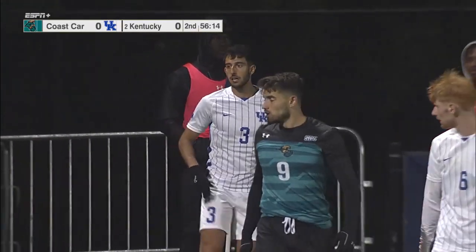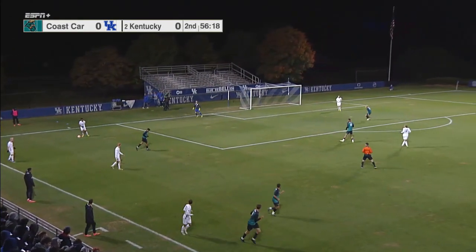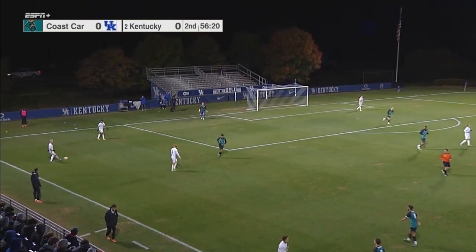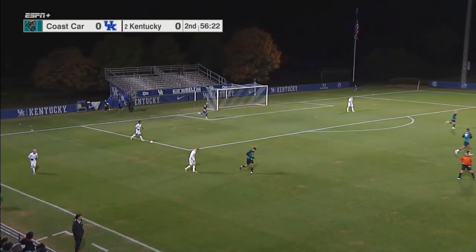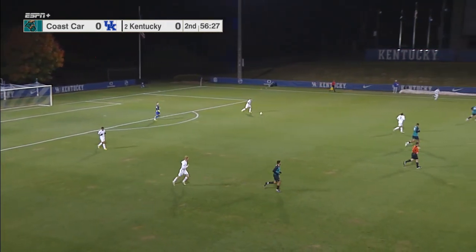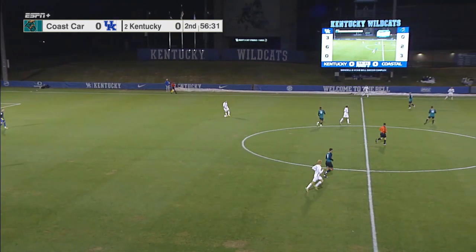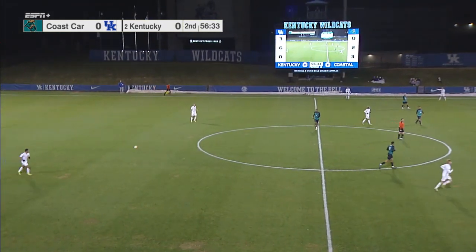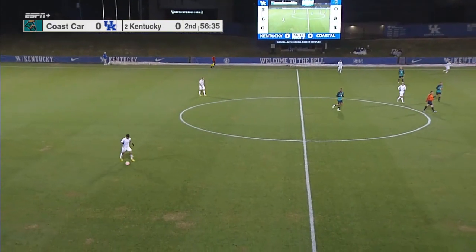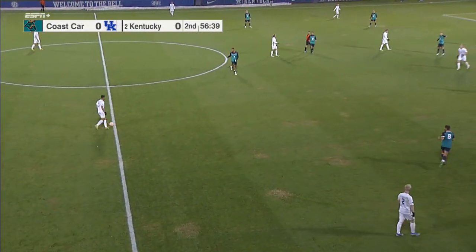And they've shown that they have really an expertise in holding teams to not scoring. Marshall, 0-0 draw. West Virginia, 0-0 draw. We saw West Virginia put three past UK in their most recent game. So we know Coastal can kind of hold on and absorb the pressure. It just takes that one mistake in the back or that one individual effort by one of their forward players, and they could get that 3 points.